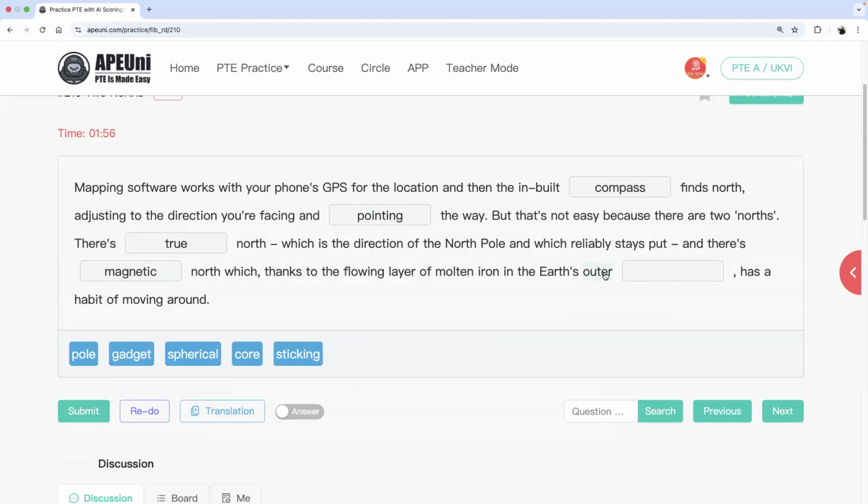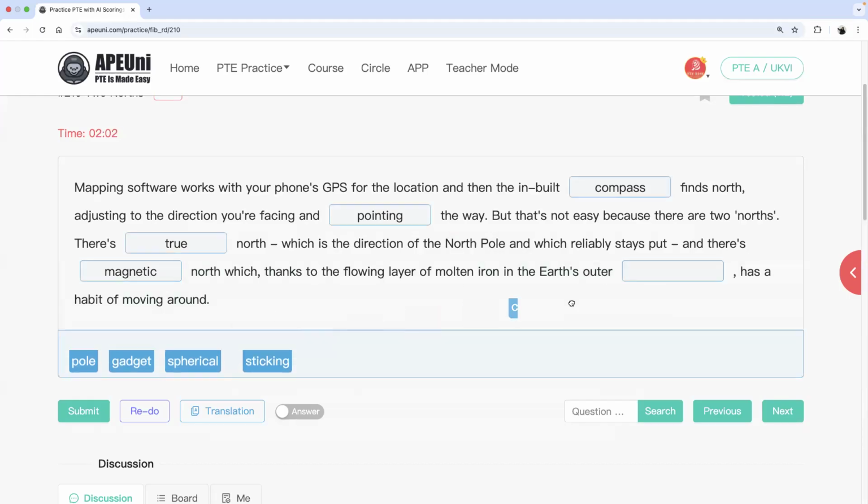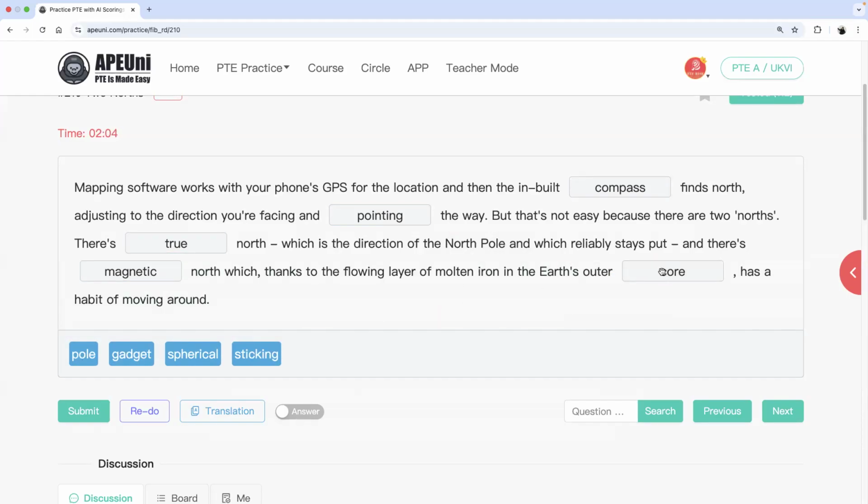And what is Earth's outer dash? Has a habit of moving around. So outer, yes, you're rightly, core. So Earth has three layers, core, mantle, crust. So they are talking about outer core. That is a part of the earth. It is not grammar. It is not vocabulary. It is not English. It is just the knowledge of the concept. So you know there are three parts of earth, core, mantle, crust.